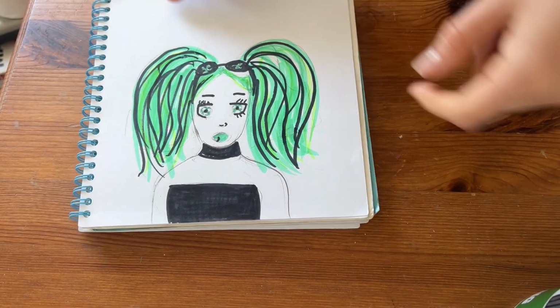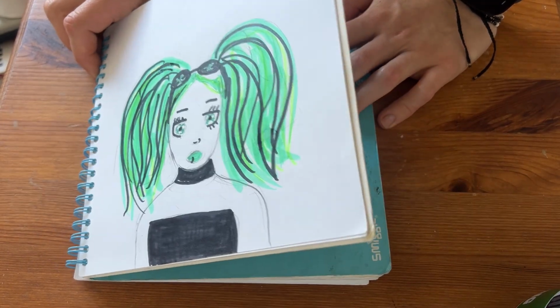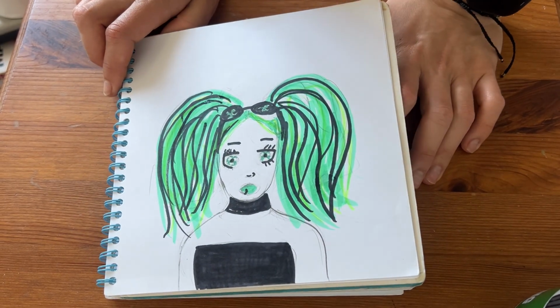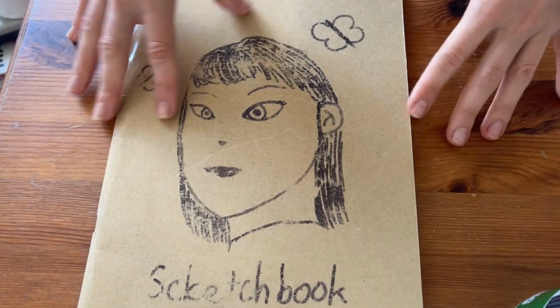Cyber goth, I was really into goth fashion, but I never really went further than just wearing full black because I was shy, I guess. I don't know. I do kind of like this back cover. But that's it for this first book, and let's move on to sketchbook number 2.